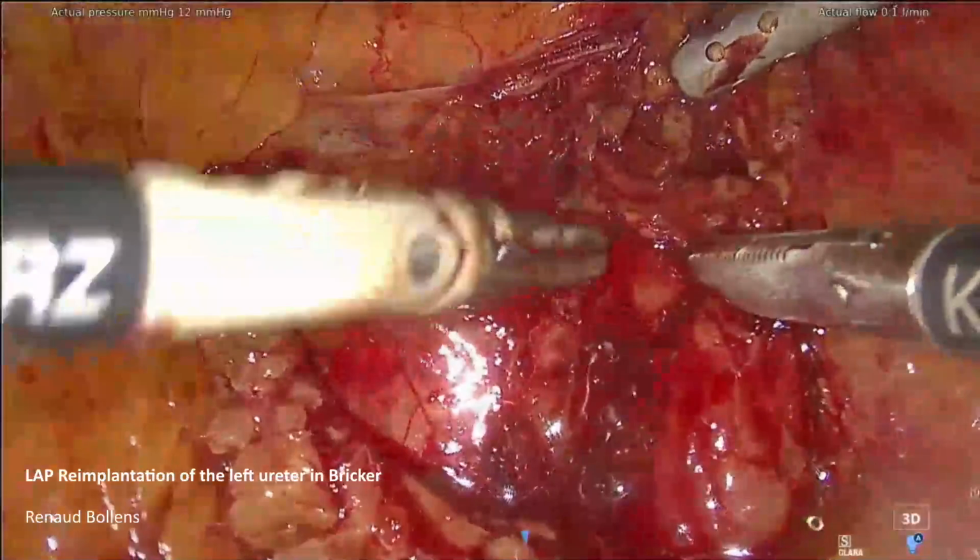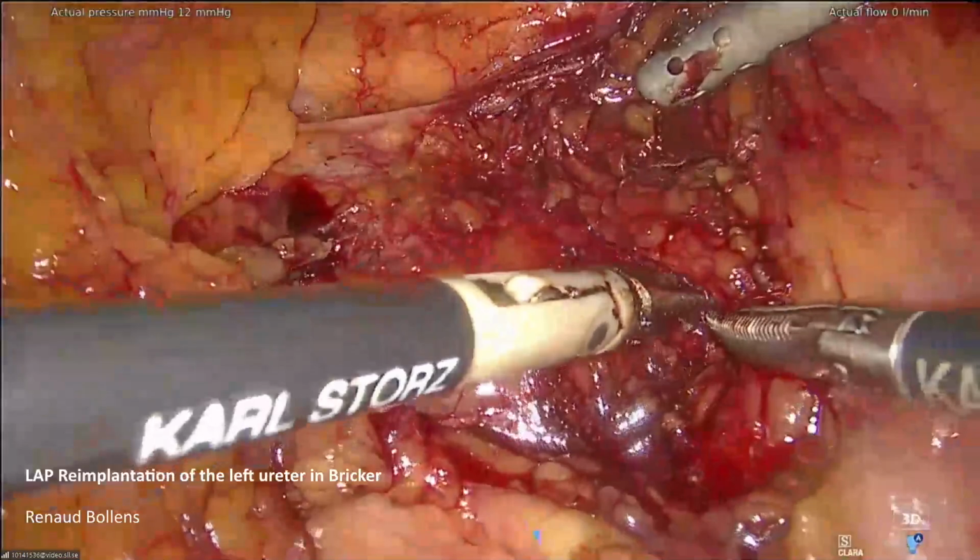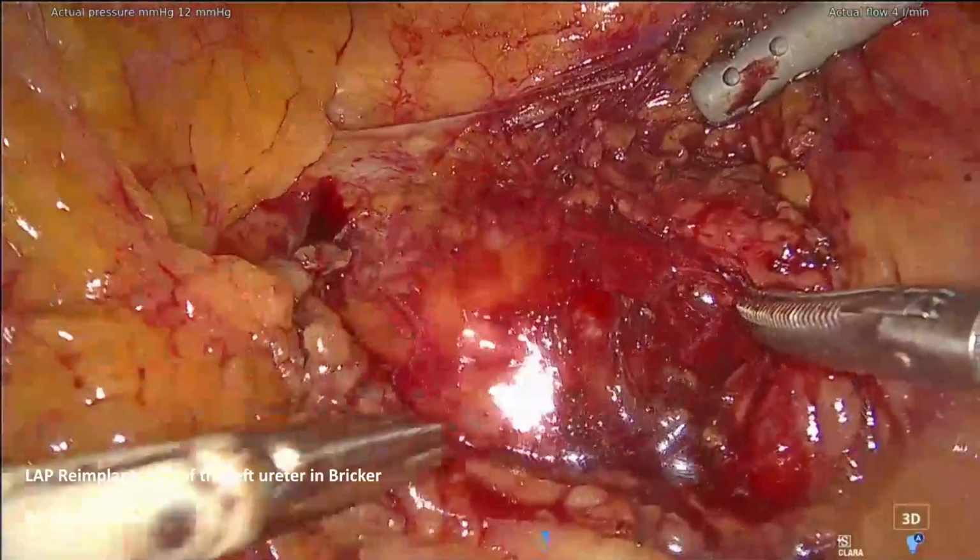But for example here, you can see that the tissue is very strongly adherent, sticky, and it's sticky on the back, please, because it's the iliac vessel here. Yeah, you can see the pulsation. And I try to release it without a vascular injury.